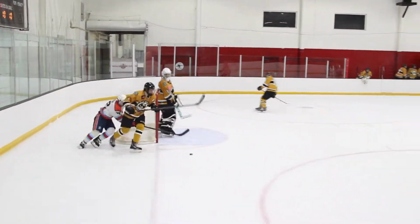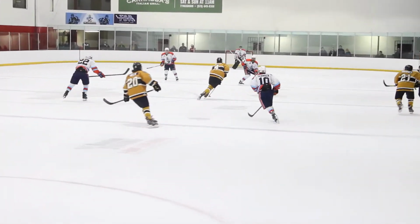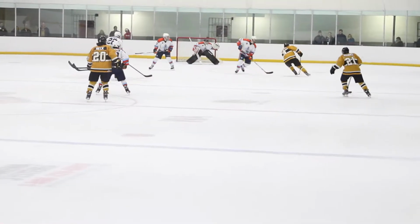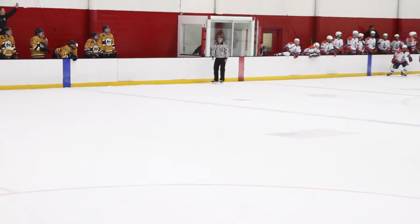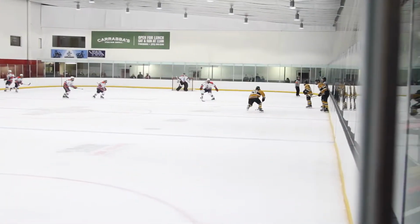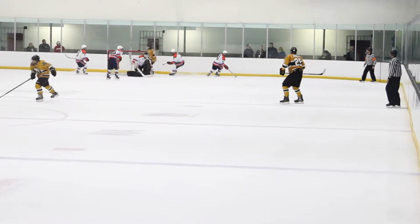Being bothered by Moser. Moser lifts his stick. Now Jermaine tries to stop him, but Radina's running in deep. He's trying to go all the way in. Ewald just stick checks him off his pointed goal, trying to shoot that puck. Now number 20 coming in hard. He tries to send it in, but once again it's blocked by the D.